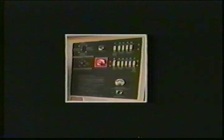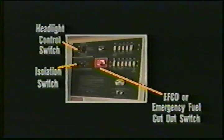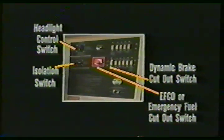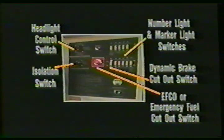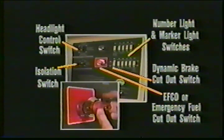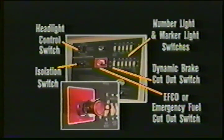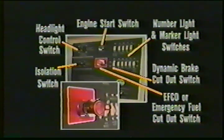Let's go take a look at the engine control panel. On the engine control panel, you'll find the headlight control switch, the isolation switch, EFCO or the emergency fuel cutout switch, dynamic brake cutout switch, number light and marker light switches. New to this panel is a device that allows the EFCO button to be locked in to prevent the diesel engine from being started during certain maintenance procedures. The engine start switch is now also located on the engine control panel.